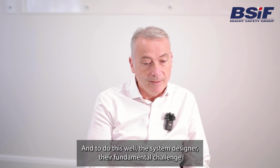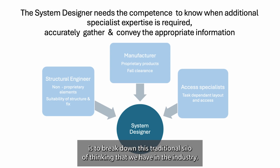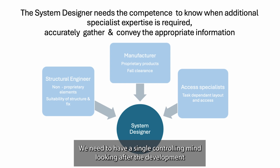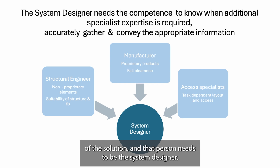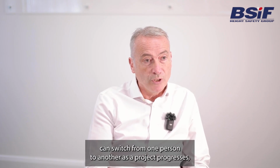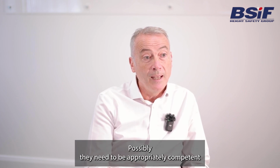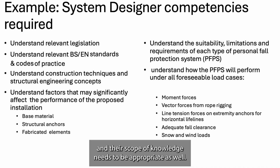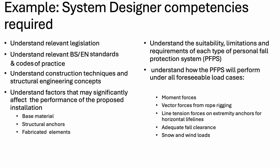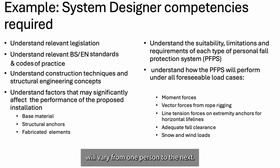And to do this well, the system designer's fundamental challenge is to break down this traditional silo thinking that we have in the industry. We need to have a single controlling mind looking after the development of the solution, and that person needs to be the system designer. The role can switch from one person to another as a project progresses, and so different people will be termed the system designer at different stages, possibly. They need to be appropriately competent, and their scope of knowledge needs to be appropriate as well, and so that competency and that understanding will vary from one person to the next.